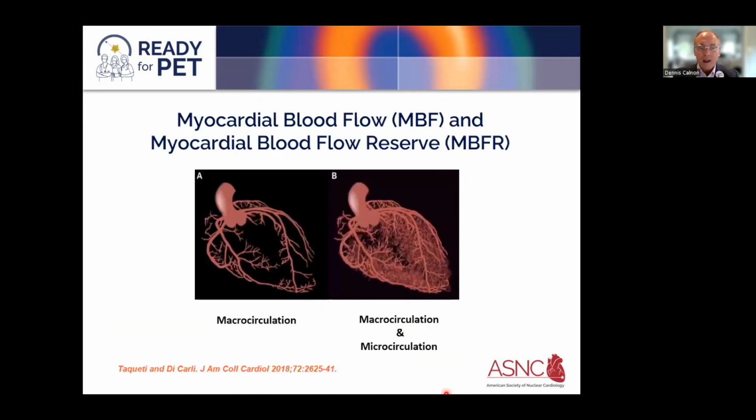Myocardial blood flow and myocardial blood flow reserve are also extremely important. These are images taken from an excellent review from Dr. Viviani Tacchetti and Marcello Di Carli that point out the fact that coronary blood flow is not dependent only on the epicardial coronary arteries that are visible in the invasive coronary angiography, but also on the microcirculation as well. And this will be covered in another monograph, but I'll just briefly cover some of this as it really is one of the major strengths of cardiac PET.